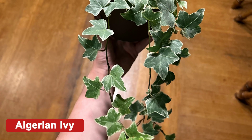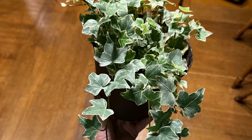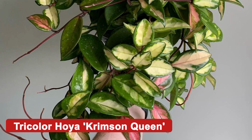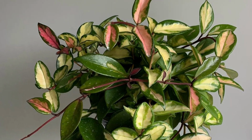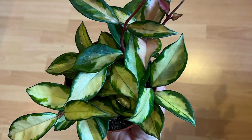Algerian ivy. Fast-growing and trailing, this ivy just needs regular pruning and watering. It thrives in shade. Tricolor Hoya, Crimson Queen. Waxy, colorful leaves with trailing vines. It's pet-safe and thrives on a bi-weekly watering schedule.